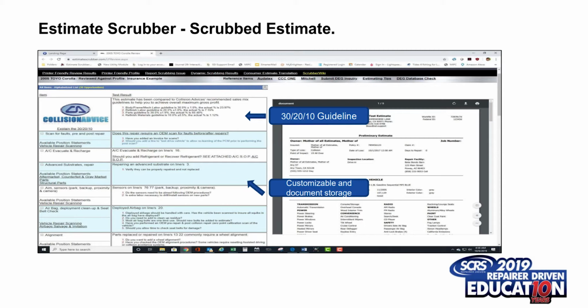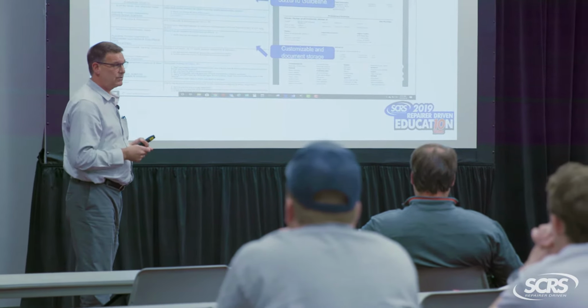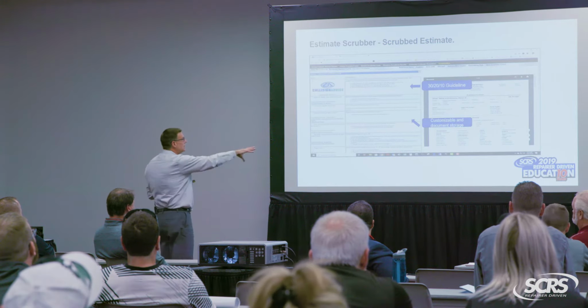This is what our scrub looks like. When you scrub an estimate, you can scrub CCC, Mitchell, and Autotex. Because we are a web-based application, all you need is that estimate in a PDF text format. So it doesn't have to come from your estimating software. If an insurance company sends you a PDF of that estimate, you would be able to scrub it, even if it was created in Mitchell and you only have CCC. You just upload it to our server, and our server takes about 10 seconds and pops up.